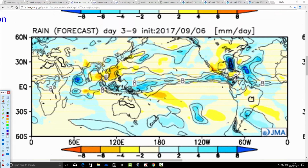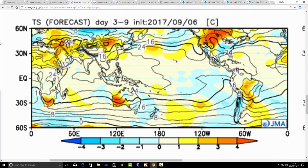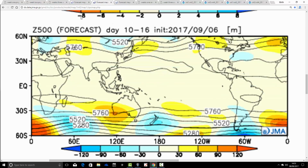pretty unsettled too. So rainfall anomalies, you'll not be surprised that they are coming out above average, a wetter than average week in the week ahead. And temperature anomalies, you won't be surprised by this either, they're coming out cooler than average. So a pretty dismal week, you have to say, coming up with a lot of rain and also pretty cool temperatures as well.